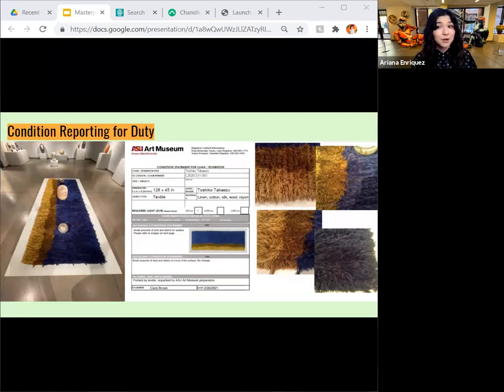If any damage does occur while the work is on loan to us, or significant changes occur to the piece, it is our duty to contact the lender. If damage to the work occurs during transit, we team up with our conservator or a contract conservator in consultation with the lender and discuss next steps. These scenarios require transparency and communication.